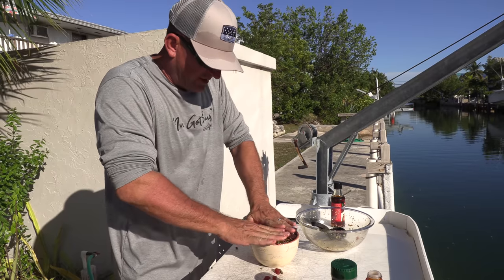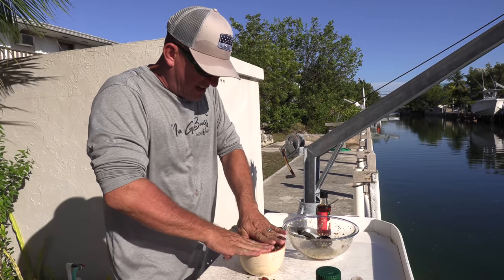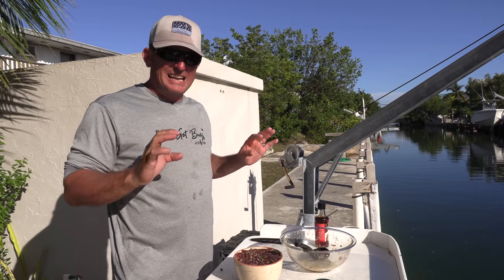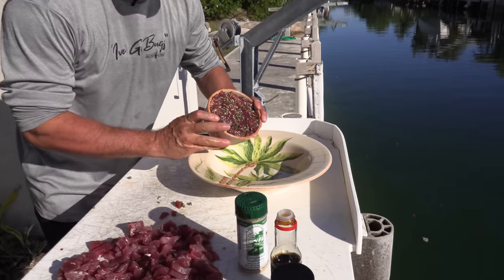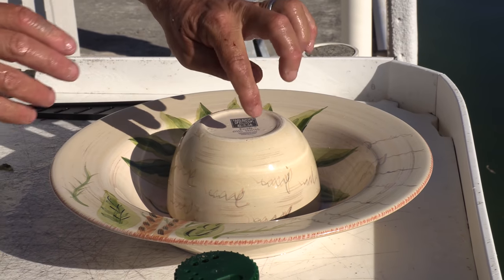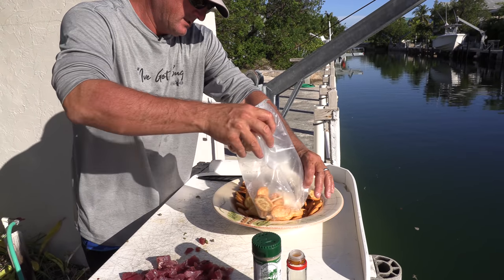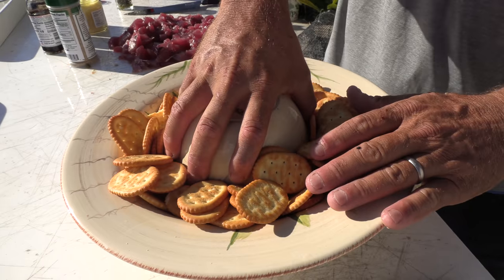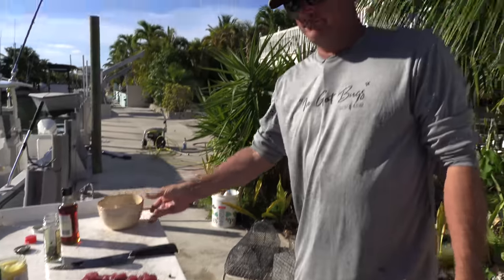Take your hand. Now, if you really wanted to get sophisticated, you could take the whole bowl, put it in the refrigerator, and let it get nice and cold. But I'm not that sophisticated. And take your bowl just like that and go like this. Once the bowl is upside down, take your crackers. Whammy. That's how you make your wife go, bam!